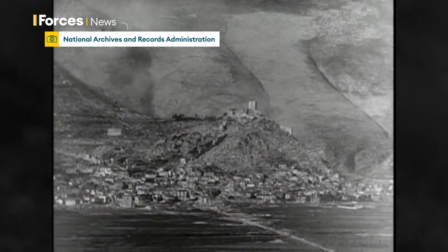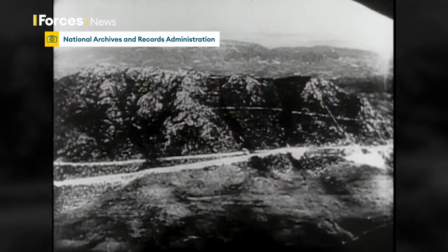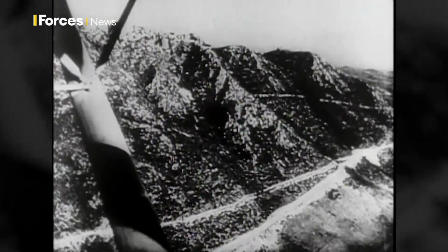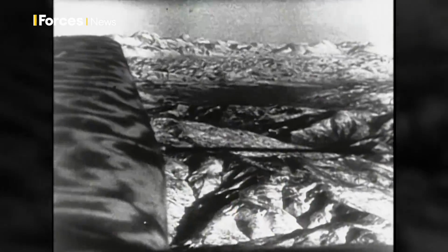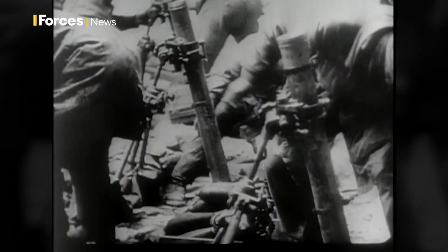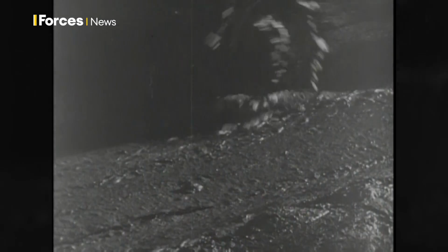If you take a look at the terrain around Monte Cassino, you get an idea of why this was such a challenge. Despite Allied forces planning a coordinated attack on the mountain, their first attempt failed. What went wrong? Well, for a start, they were fighting uphill against strategic German defences. Not just the terrain, but the winter weather wasn't in their favour.